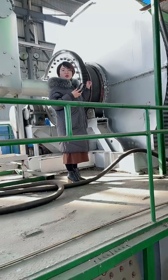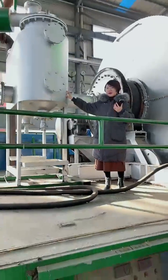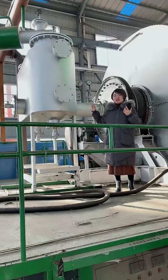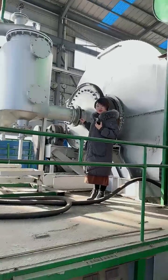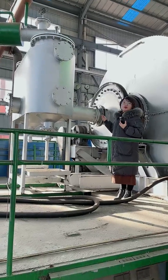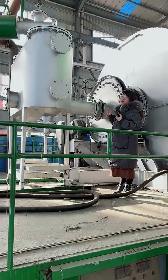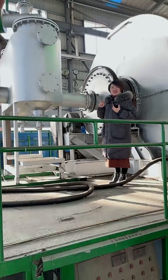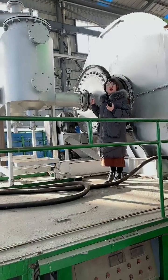When it loses balance, the reactor is rotating but the purification system is very stable. So it's very easy to break the oil outlet pipe and also the gearbox and the reducers. Once the oil outlet pipe breaks, the oil gas will come out, right? It's very dangerous. So we increased the oil outlet pipe from 630 mm to 1 meter. It's a very big change in our reactor. You can notice this part.